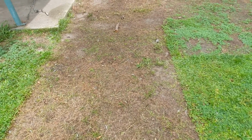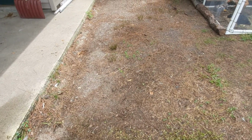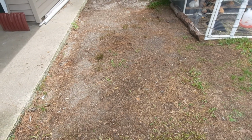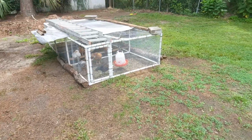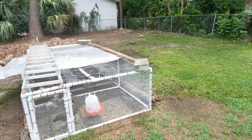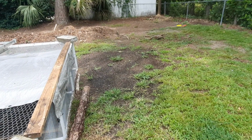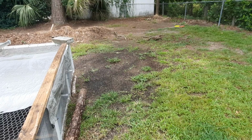I moved it over here. This is an area where there's a lot of sand. We'll see if this actually grows back. The idea is the manure makes the grass grow. So I'm leaving them here for a couple days because I want them to fill in that area where I had my burn pit for burning trash.